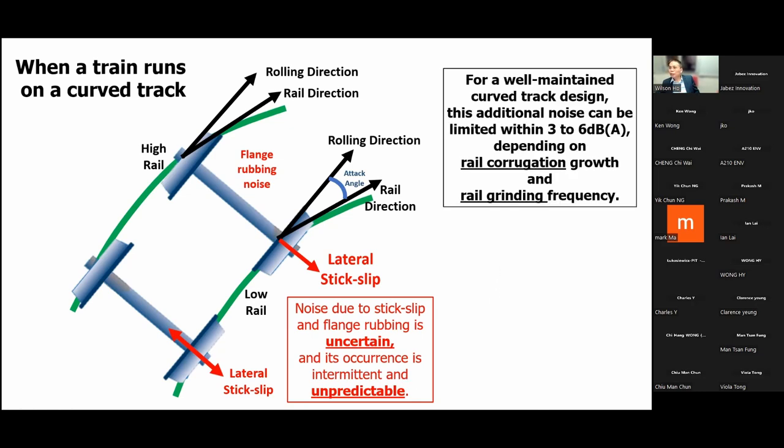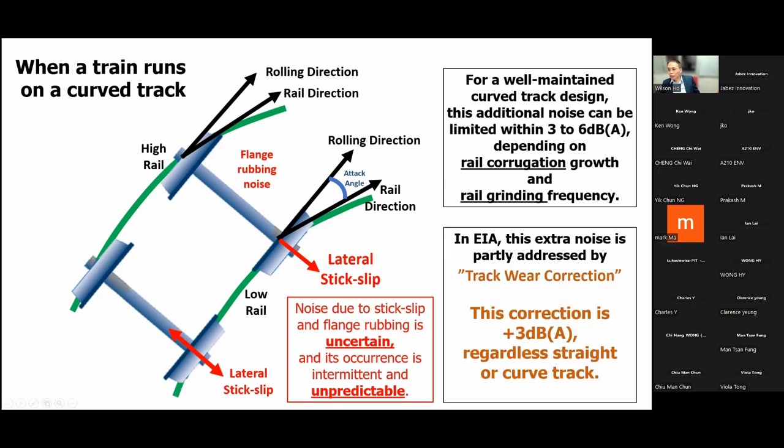For a well-maintained curve track, this additional noise can be limited within 3 to 6 dBA, depending on the wheel corrugation growth rate and how frequently we grind the wheel. If we grind the wheel very frequently, we can limit this additional noise. In the EIA in Hong Kong, this extra noise is partly addressed by the track wear correction. This correction is always 3 dB. So for both straight and curve track, there is a track wear correction of plus 3 dBA.